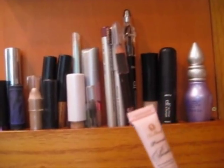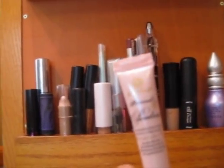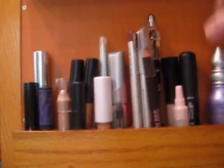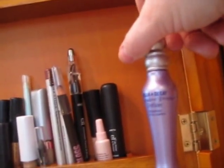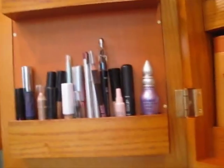And then I also got a sample of the Primed and Poreless by Too Faced. And it came with the eyeshadow primer. I got a couple different best of Urban Decay kits.